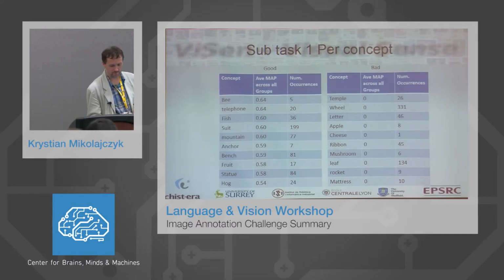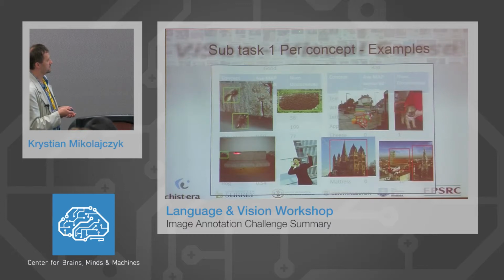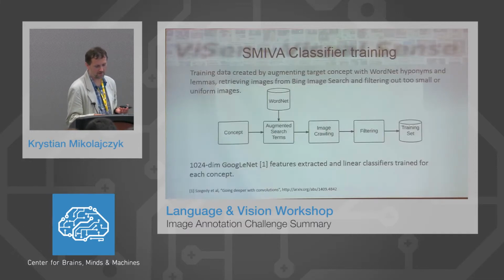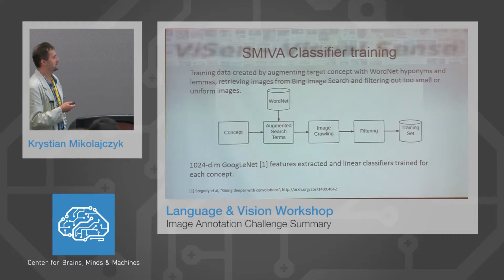So maybe these examples will give you a better idea. So these are bees. Okay, this is the telephone. So these were the good concepts. The weak ones were wheels, which are somewhere here. Okay, so the problems are occlusions here, and temple somehow maybe was misclassified with something else. The method that worked well is quite standard. This is by one team.